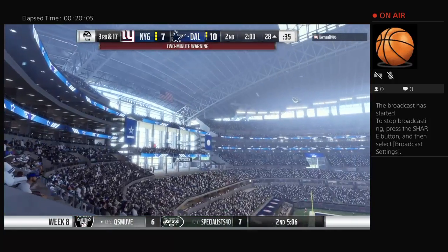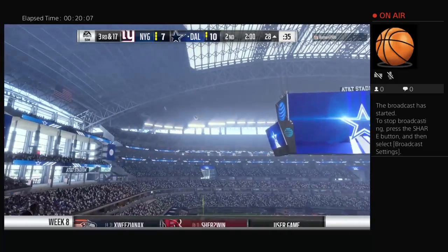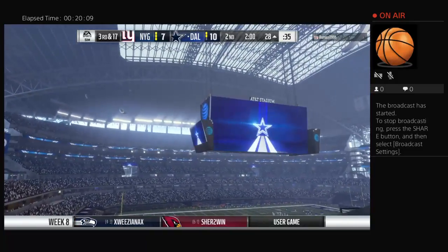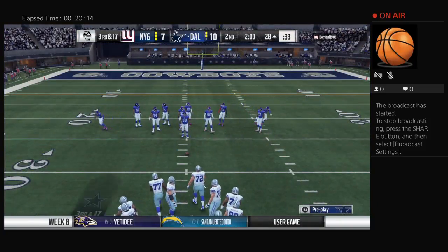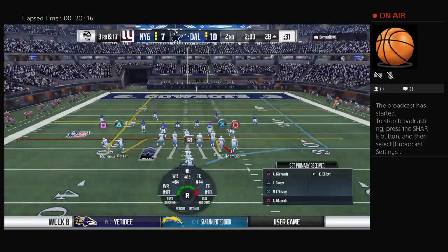Two minutes to go here in the 1st half. We're back to Arlington right after this timeout. Really in a hole here, 3rd and 17 following the 2 negative plays.